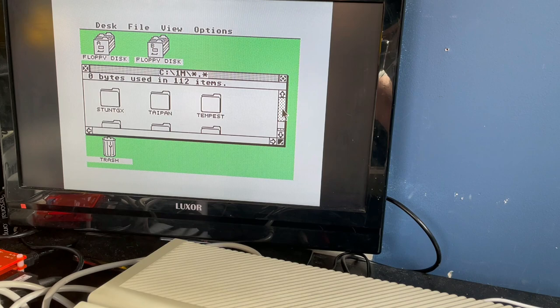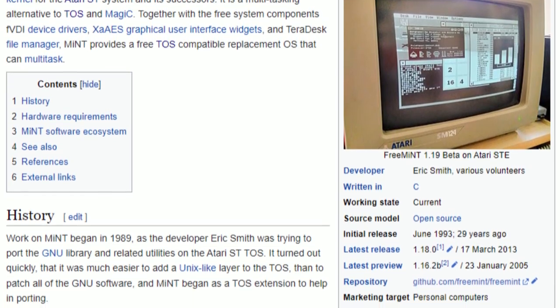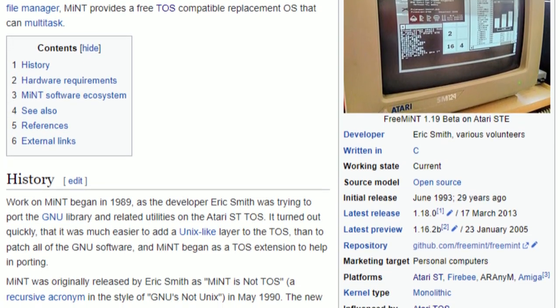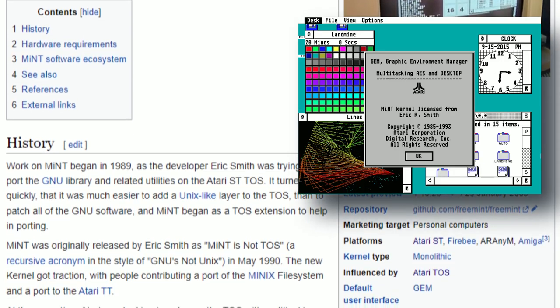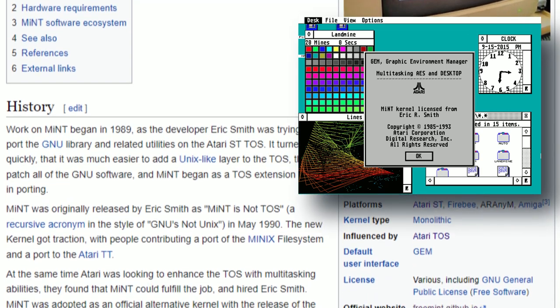I'm tempted to give Atari MultiTOS a go under the guise of FreeMiNT, an open source multitasking GEM replacement that Atari realised the need for just that little bit too late, but which continues to be developed, so watch this space on that, as I'm keen to see what might have been and how it might have compared to the Amiga Workbench.